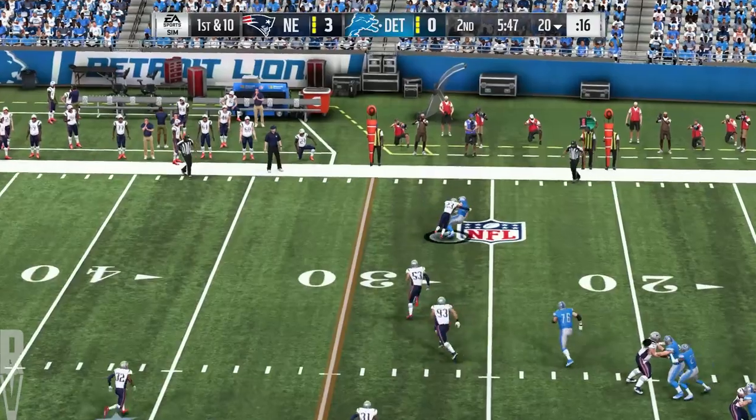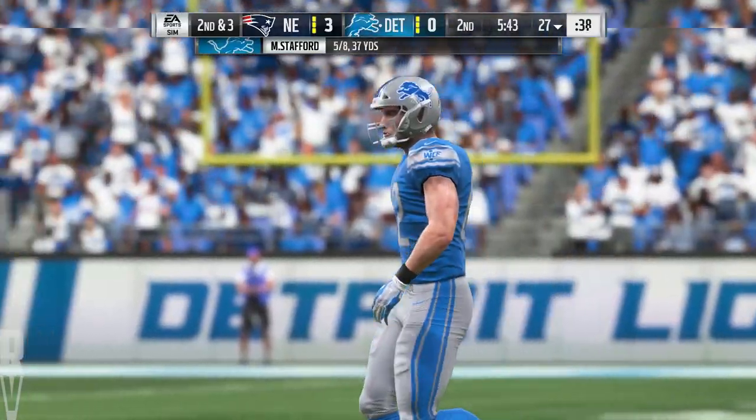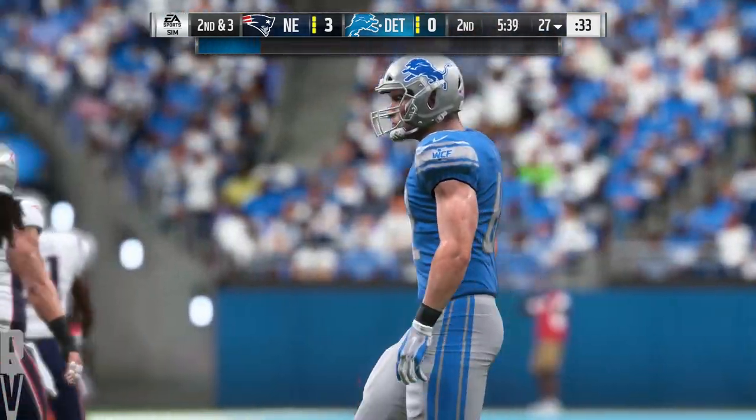But if all else fails, less of a field goal attempt for him. And they'll bring him down at the 27-yard line. 7 yards, the pickup on the pitch and catch.